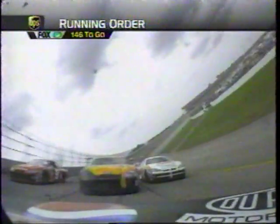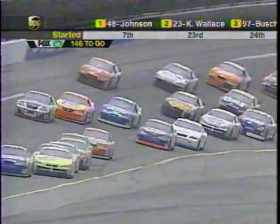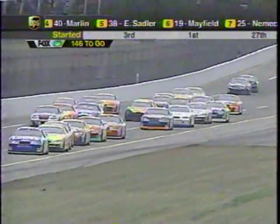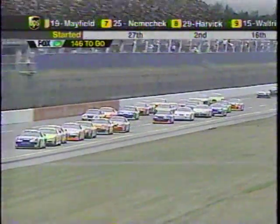Everything settled out, though. Well, you know that we always talk about bump drafting. There's a time and a place for that. But when the guy in front of you is in the turn or turning, that is not the time or the place. You need to be going in a straight line when you start doing that bumping.